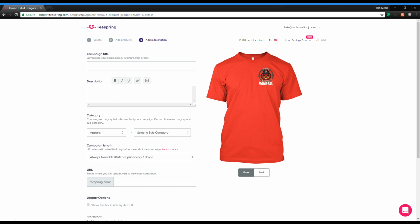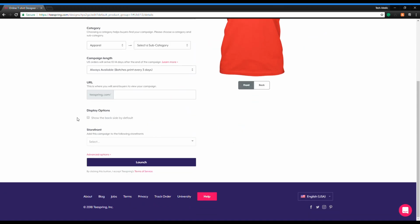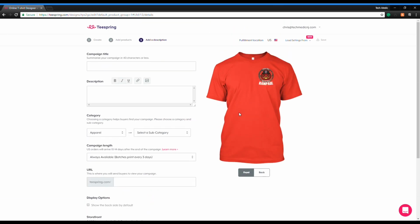But so that is how you add items, and you also pick your storefront where you want it to go to, and that's Teespring. Pretty easy. If you have an artist or graphic artist on staff, you could actually probably make some decent money with this. It's an online sales platform.